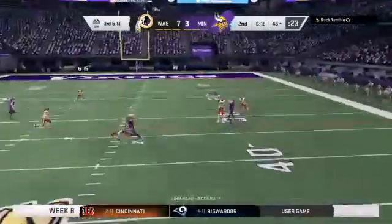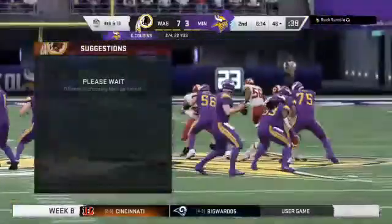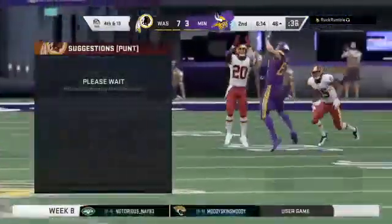Working out of the gun, Cousins. And that will be incomplete. More problems here on 3rd down. They've converted only once so far in this first half.